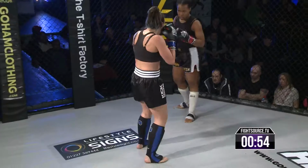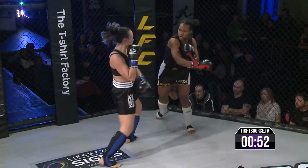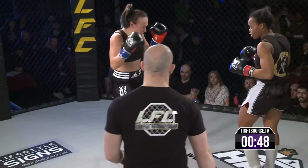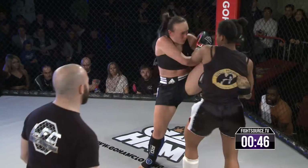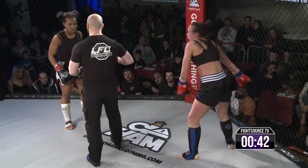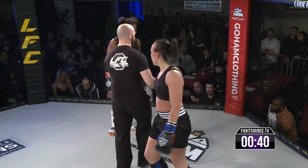Take away the power, Chris. And Buy looking for that left hook again, but some great blocking going on. Szmidt's really going for it, Dean. She thinks she may have lost that first round, listening to the corner work there, and so she's definitely pressing Buy onto the back foot.